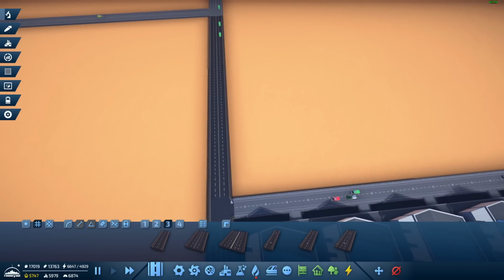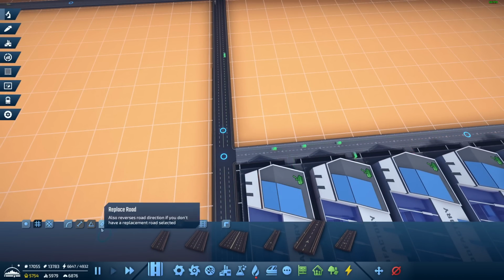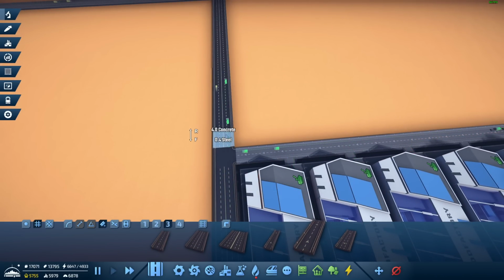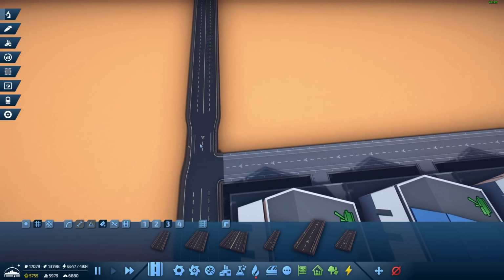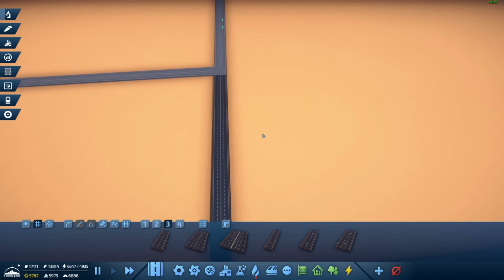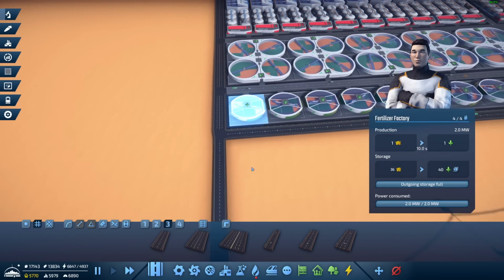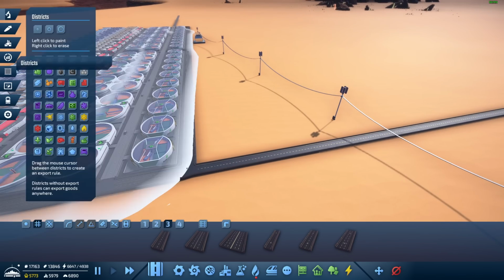So what I'm going to do, first things first, is you are 2 lanes. We're going to go with you. We're going to go replace road. I'm going to go with that. All right. So that solves problem number 1. I can't bring in sulfur from here. So we're going to bring in sulfur because now I have no choice.